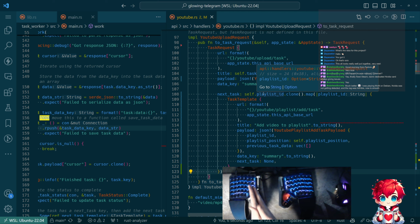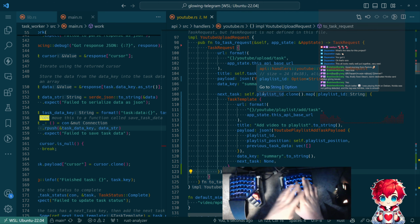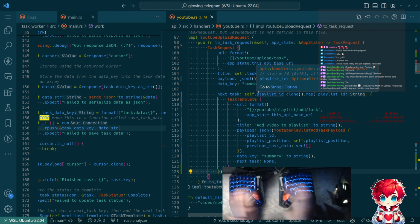And now we've kind of split the work into 2 separate tasks and one chains onto the other one. Maybe it even works. I guess we can test it after the break.